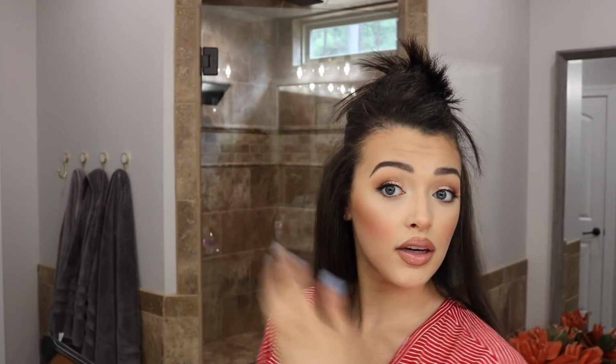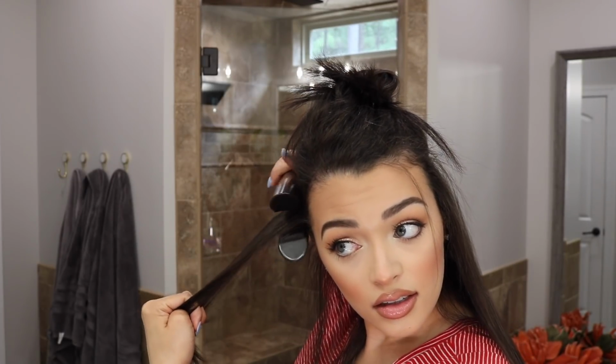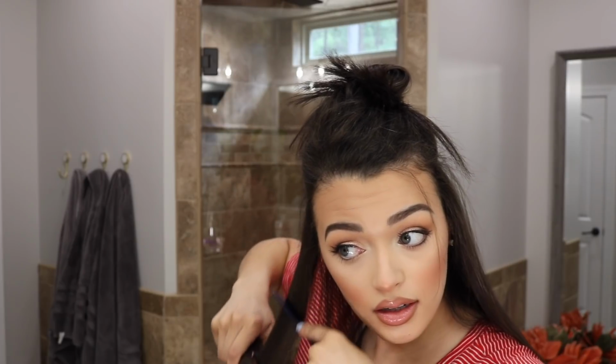Okay, this will be a good piece right here because you can see how puffy it is, to see if the 365 does anything to my actual root. So I like to go over the root a couple times, then take my comb through it, kind of curl it under. Okay, yeah, so smooth it out a little bit.